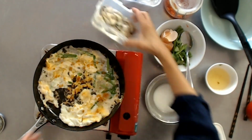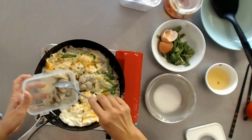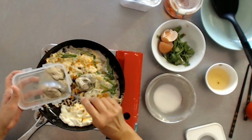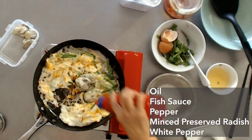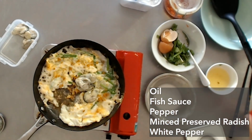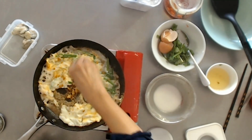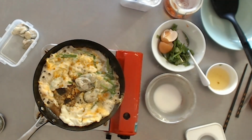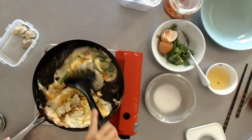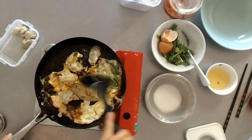And I'm going to throw in the oysters. You want the oysters to not be overcooked, that's the main thing. A couple of dashes of fish sauce. You can add soy sauce too if you like. And sprinkle some pepper over it. Now, because of the minced preserved radish being quite salty, you don't want to get too crazy with the fish sauce.